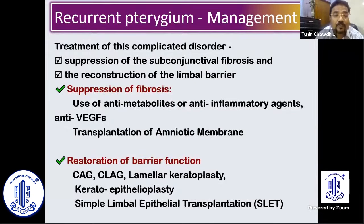So this can be treated in two ways. First is suppression of the subconjunctival fibrosis, and second is reconstruction of the limbal barrier. Fibrosis can be suppressed by use of anti-metabolites, anti-inflammatory agents, or anti-VEGFs. Transplantation of amniotic membrane is also helpful to reduce the fibrosis. Barrier function can be restored by using conjunctival autograft, conjunctival limbal autograft, lamellar keratoplasty, keratoepitheloplasty, and recently by SLET.